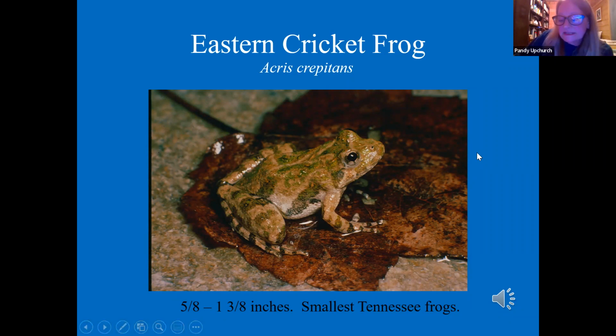Now, the eastern cricket frog, their song starts off slowly, ramps up to a fast rate, and then it slows down again.